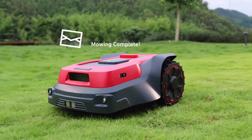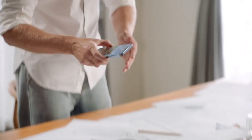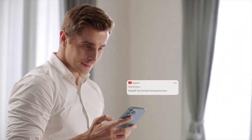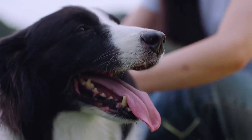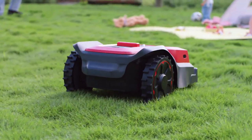RoboUP also comes with the best-in-class app. You have total control of the mowing schedule. Now, enjoy family entertainment with more leisure time.